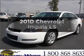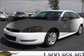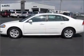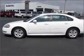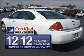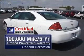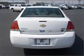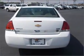Driving the 2010 Chevrolet Impala. If you're looking for a first-rate auto, this one could be yours today. With a solid six-cylinder engine that responds smoothly to its automatic transmission, GM Certified checks out with a 117-point inspection and a complete vehicle history report. Stand out from the crowd with premium wheels. The anti-lock braking system will keep you safe on the road.